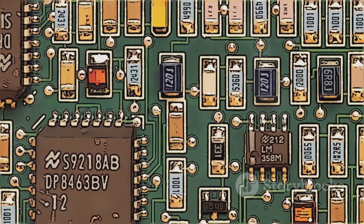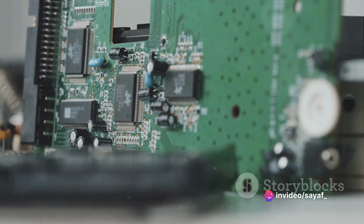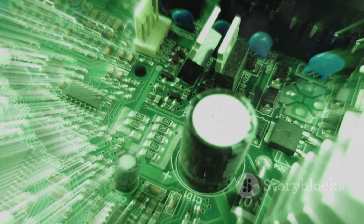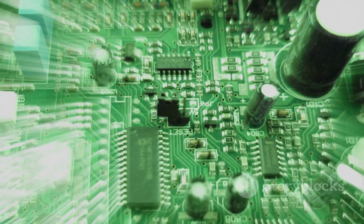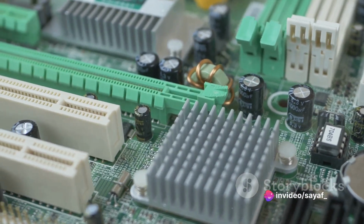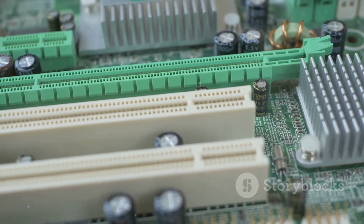Now, these signals from the image and audio capture devices need to be processed and prepared for transmission. This is where the signal processing circuitry comes in. It's like the brain of the system, taking in the raw signals from the capture devices, processing them, and preparing them for transmission or storage. This might involve compressing the signals to make them smaller and easier to transmit, or encoding them in a certain way to ensure they can be correctly interpreted by the receiving devices.